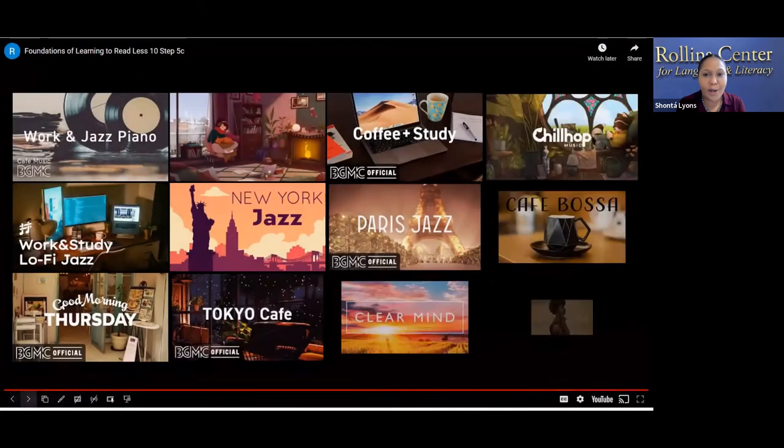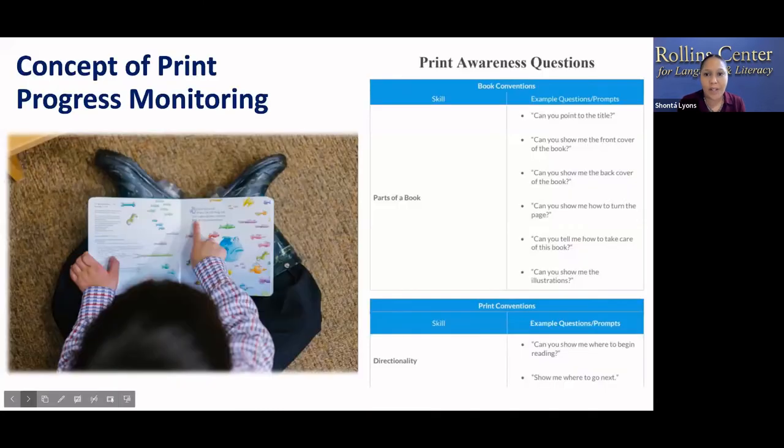All right, and so you saw he modeled a lot of different things. He took what she said and wrote it down. He was talking out loud about what he was actually doing and pointing out that one-to-one correspondence as he was reading. So all these things are concepts of print.